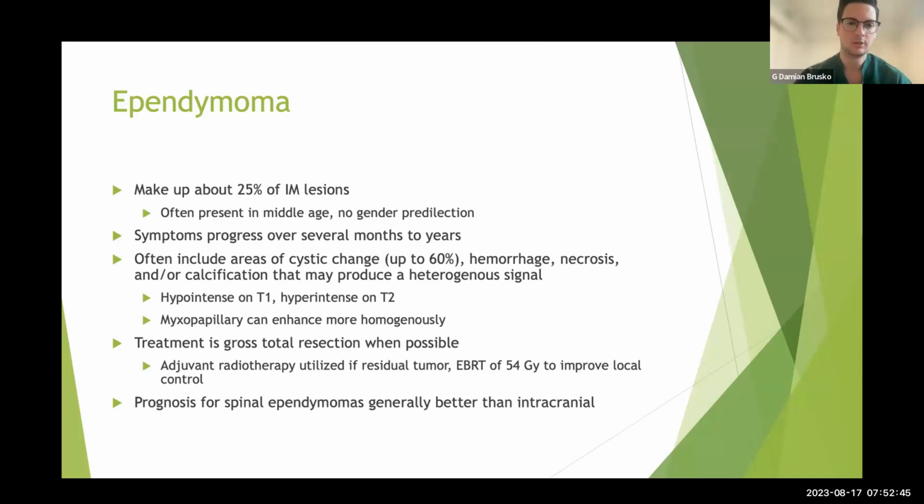If you see calcification, they tend to produce heterogeneous signal, hypointense on T1, hyperintense on T2. Myxopapillaries tend to more homogeneously contrast enhance as well. And treatment is gross total resection when possible. Adjuvant radiotherapy can be used if there's residual tumor, usually up to 54 gray of external beam radiotherapy to improve local control. And generally, prognosis for the spinal ependymomas is better than the intracranial ones, but obviously depends on location and extent of resection.